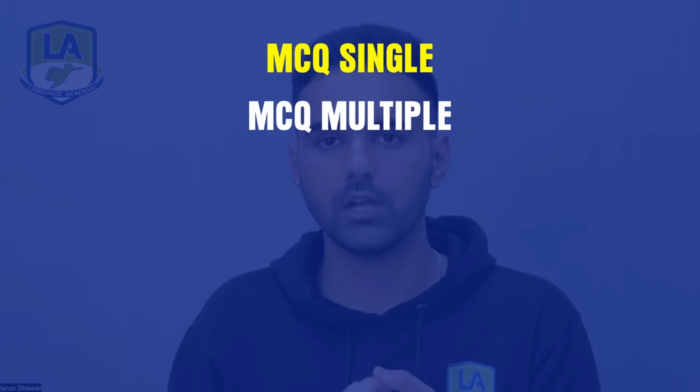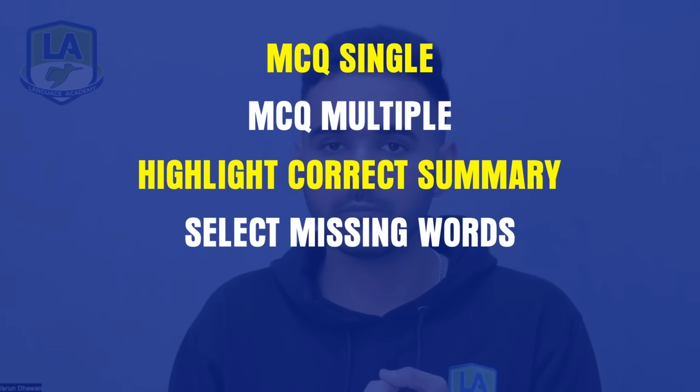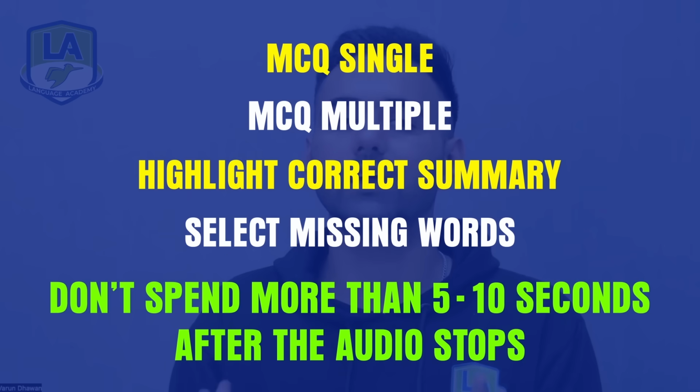MCQ single, MCQ multiple, highlight correct summary, and select missing words. In these 4 question types, you do not have to spend more than 5 to 10 seconds after the audio stops. I want you to select the answer while the audio is going on, and as soon as the audio stops, select whatever you have got. Have a look at it, but do not spend more than 10 seconds.